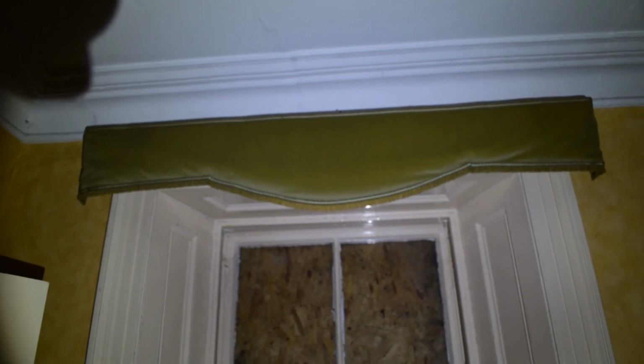Some glass there for the main door. I like this kind of gold and yellow wallpaper. Oh look, still got these pelmets. They're really nice. This would have been a lovely home at one time. But you can remember when everybody had the borders, wallpaper borders.